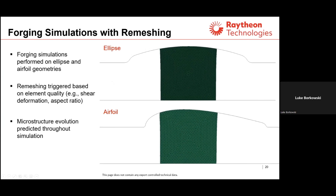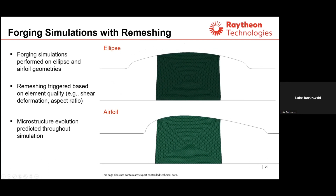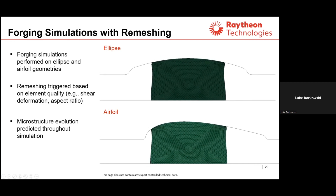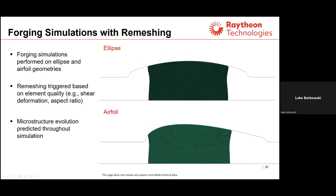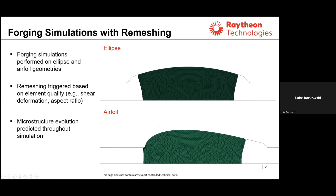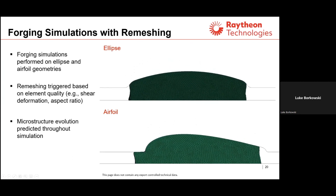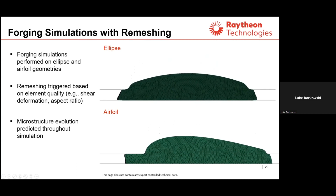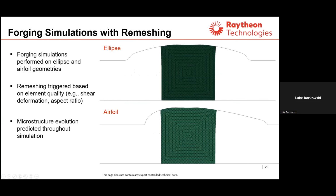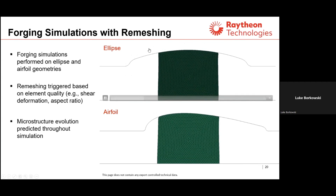And then, once we had the model implemented in LS-DYNA, and we used the appropriate remapping techniques, we could simulate the forging of both the elliptical and the airfoil cross sections using this approach. And you can see the animation running now. And if you look closely, you can see that it's remeshing throughout this process. I'll run the animation one more time. So you can see about halfway through the simulation, you start to see remeshing.